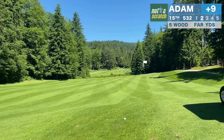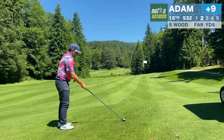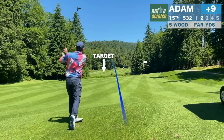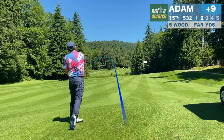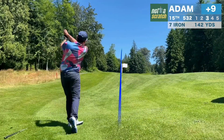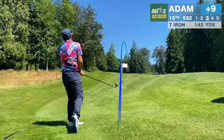It's 194. Kind of a make or break moment of the round. They're saying aim it left and rip it. I need to cover the hazard, and that's one way to do it. It's over, but it's like hooking hard. 142 playing 154. Another uneven lie. Oh, thinned it. Get going.